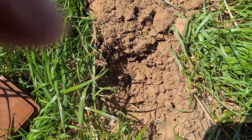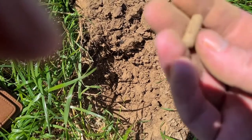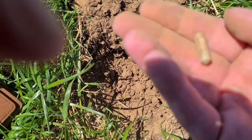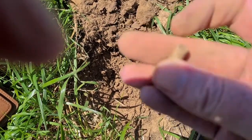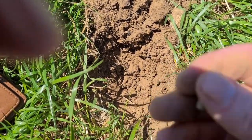It's just a nondescript piece of lead. Not quite sure what it was. Maybe a cap off something. Oh well, let's get on to the next one.